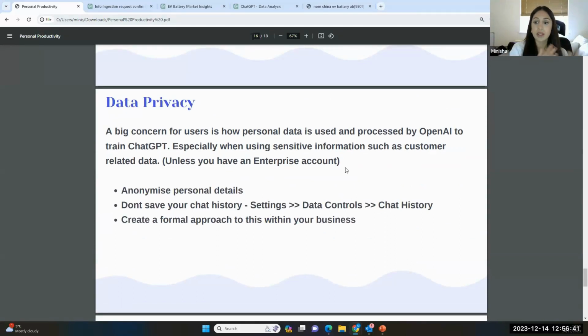Everything that you put into ChatGPT will then be used to train ChatGPT. And Laura showed a good example earlier on of anonymizing personal details when you are feeding ChatGPT this sort of information. Other things that you can do to safeguard is making sure that you delete your chat history. That will prevent it from saving that information and using it later on. And as a general step, maybe start having a conversation with your team or your business about who is using ChatGPT, how are you using it, and what stance should we take when it comes to customer related actions and tasks. Just have an open and honest conversation to know where you stand with what you can do and what you can't do with it. So that covers that.